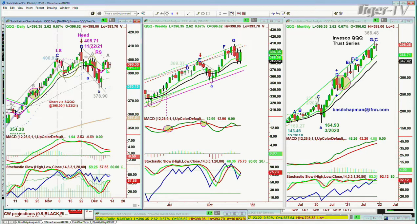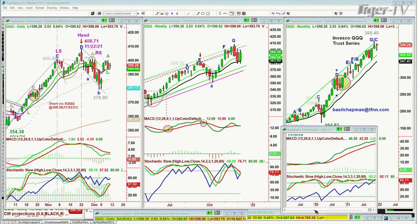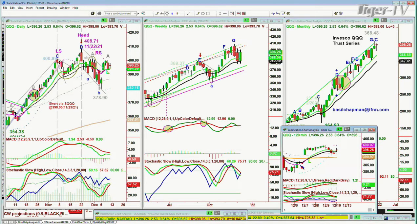It's an important phase. The QQQ is just stuck here. I'm actually going to do this. I'm going to show you something. 120 minute chart. I want you to just finish this. Yeah, that's A, B, C, D. Yeah, so we're just in a digestive phase in the 120 minute chart. The Qs are not leaving. They're actually just following. But they are up 0.65 today, up 2.61, but at 396.41, they're lower.